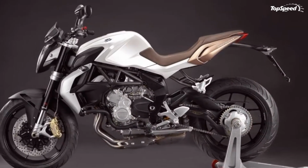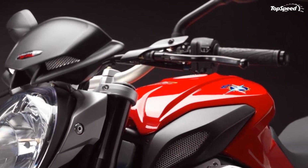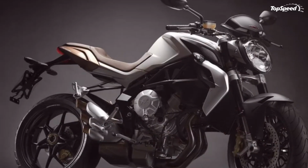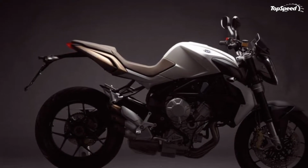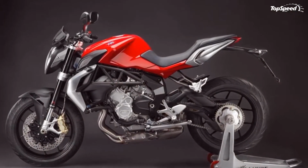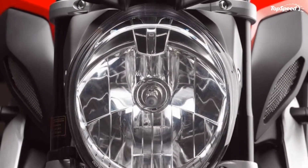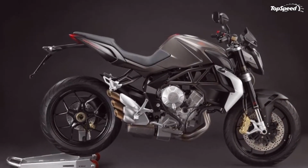The Brutale 675 has a maximum power of 108.5 horsepower at 12,500 revolutions per minute and 65 Nm of torque at 12,000 revolutions per minute, but even more important is the huge spread of power and torque throughout the entire rev range and the over-rev after max power that allow the rider to hold a gear even longer if required. Even more important than the peak power is the fact that it is very linear and controllable in all situations.